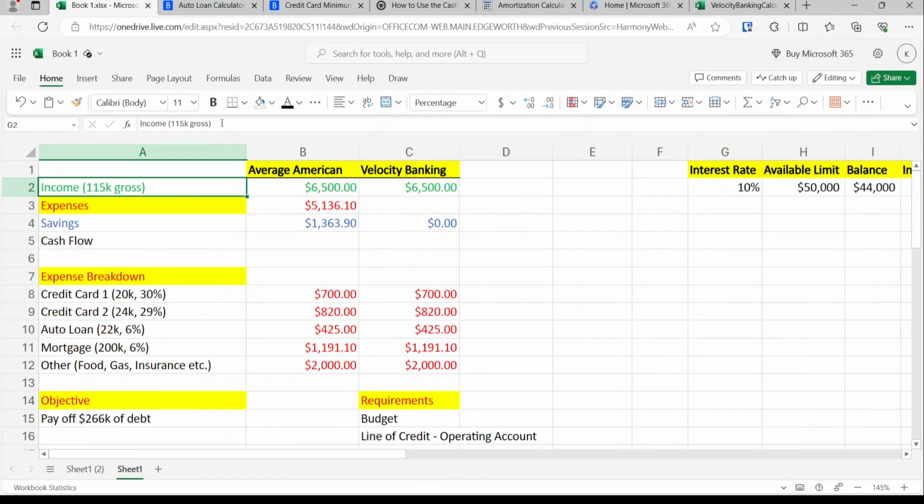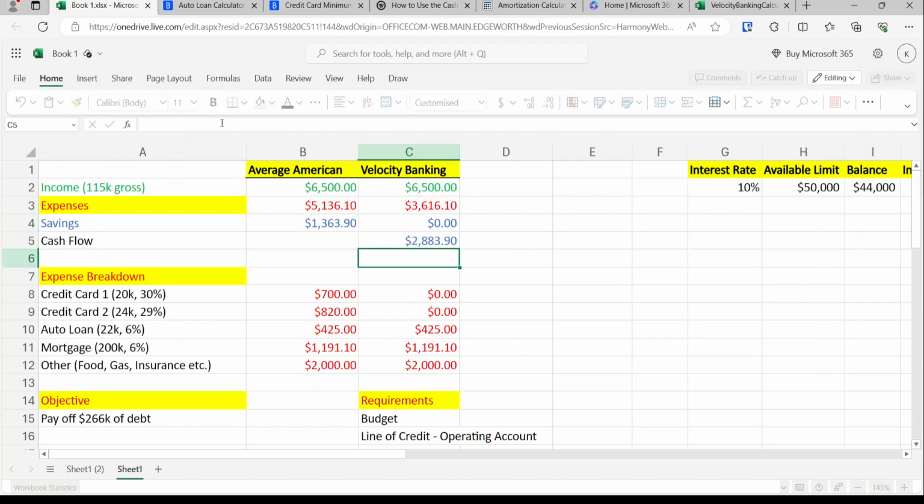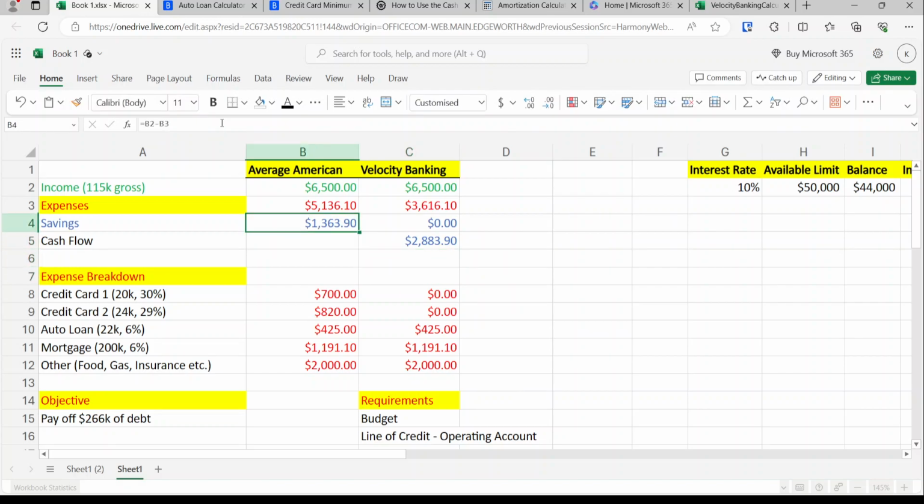Okay. And what happens when we just transfer debt? This becomes zero. This becomes zero. Okay. Now let's take a look at our expenses and our cash flow. So C2 minus C3. Oh, guess what? This cash flow just increased by making a simple debt transfer. Remember how we started at 1300? Now we're at 2883, which is insane, right?